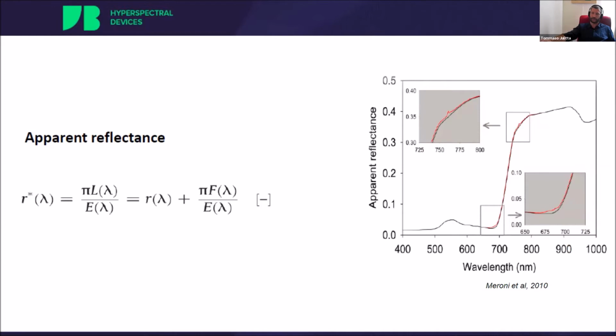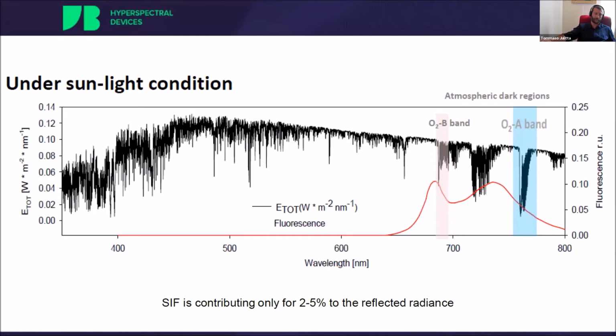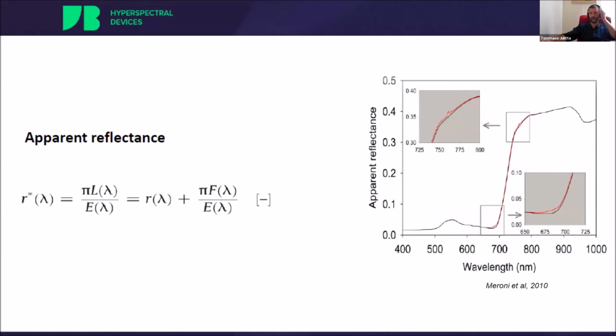Therefore, getting an accurate measurement of fluorescence depends not only on the accuracy of the instrument, but also on the accuracy of the retrieval method you are applying. In this graph, I reported the graph from Meroni in a paper published in 2010, where we can see the apparent reflectance, which is the normal reflectance of the vegetation. You can see that at 760 nanometers, which is where the oxygen A band is, and also at 687, there is a peak, which is basically due to the infilling of the fluorescence when we are calculating the reflectance as a ratio between the reflected radiance and the solar radiance. So this peak is basically due to the contribution of fluorescence.